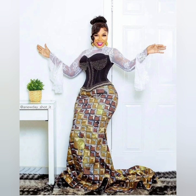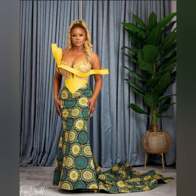Here is another beautiful gown. Guys, look at this combination. The arrangement is just so beautiful, perfect for birthday photo shoot, pre-wedding photo shoot, and many more. Here is another beautiful Ankara gown.